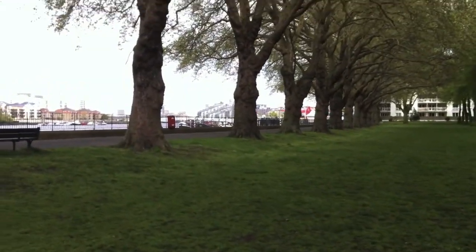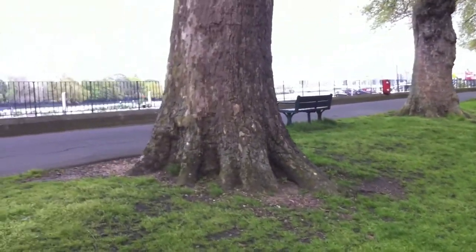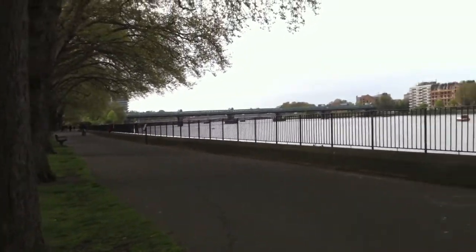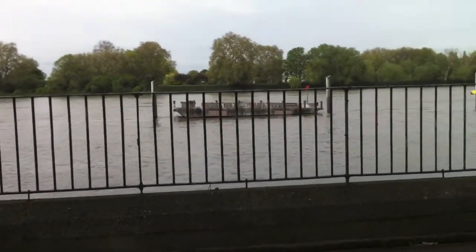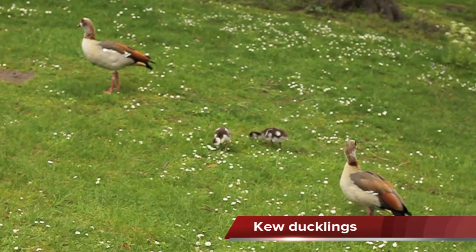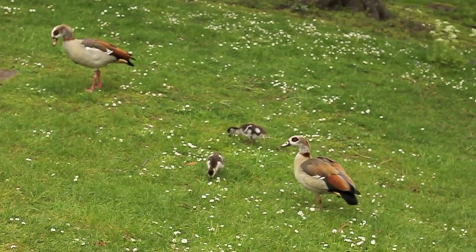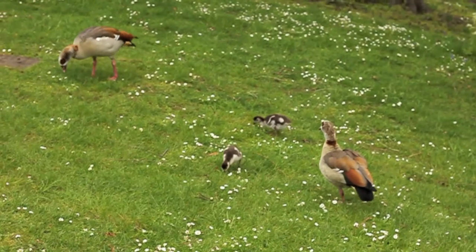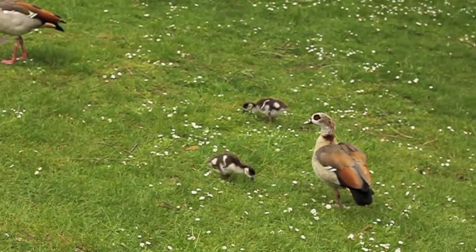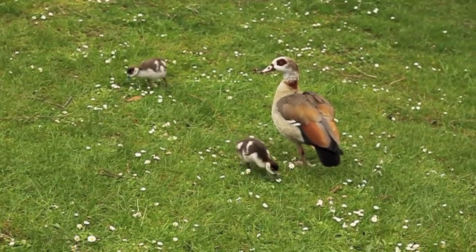So that way you're looking towards Battersea, I suppose, next, really. And those are the two bridges in Putney. And that is a sinking barge. We have zombie ducks and zombie ducklings. That's the peacock.